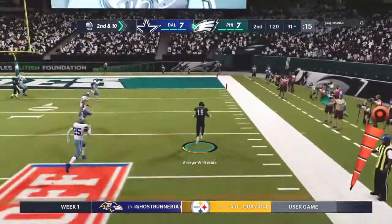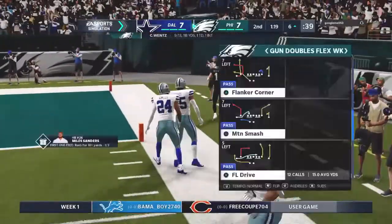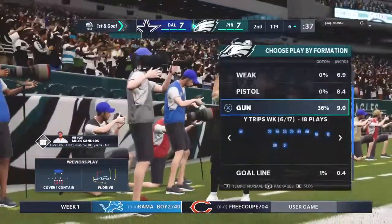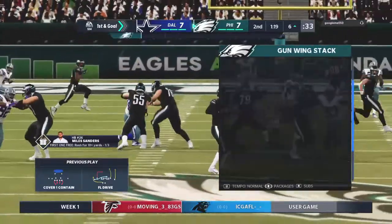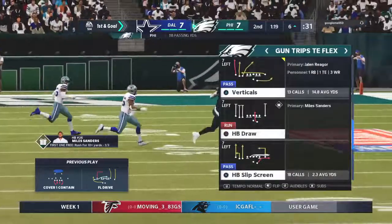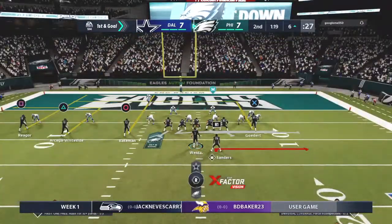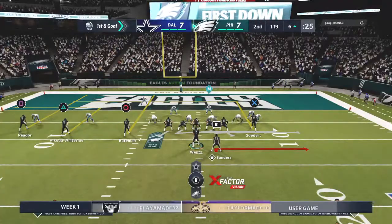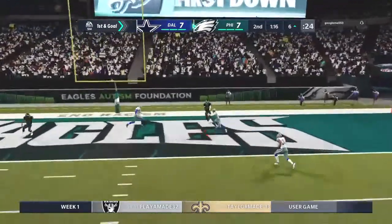Wentz throwing complete to Arcega-Whiteside. And he'll be out of bounds about a half to a full yard shy of the 5. A really nice gain of 25 yards. This was a nice example of an offensive coordinator scheming his guy open. Just a little underneath route, just trying to free up some space, and it worked awfully well. Got him not just space, but plenty of room to run.